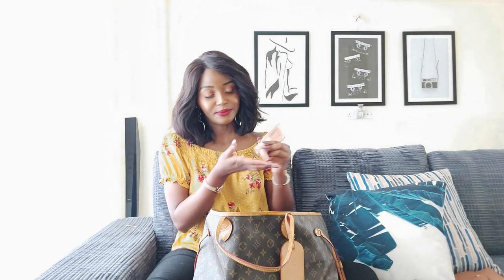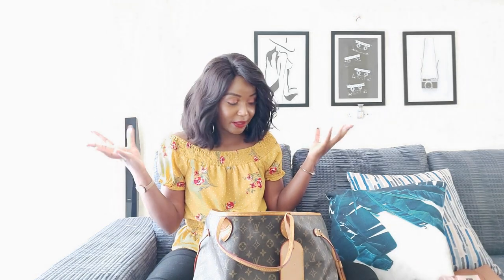I always have a hand cream. This is A Thousand Wishes from Bath and Body Works. And it smells so good. One time, I almost got stung by a bee. So I always carry a hand cream just in case I need to moisturize, honey. Moisturize my skin. You know what I'm saying?